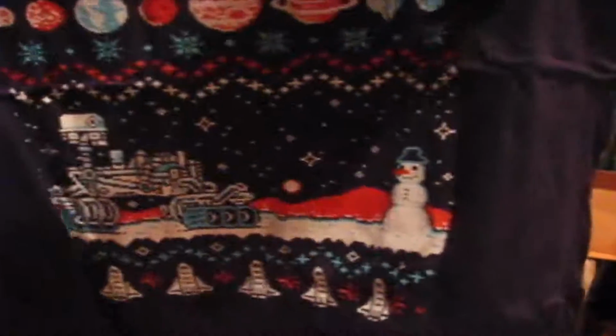Ooh, right there, okay. Always pick out one item. Ooh, t-shirt. Show t-shirt first. Okay. There we go. That's a really nice little winter themed t-shirt. I'm going to definitely enjoy that. Okay, and in the back we have some nesting dolls.